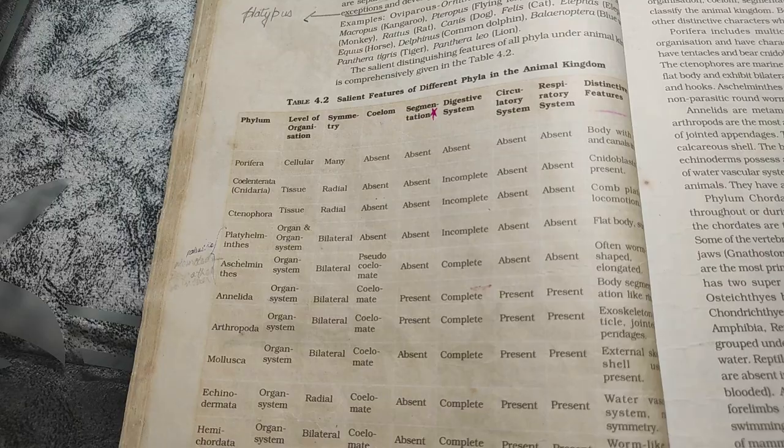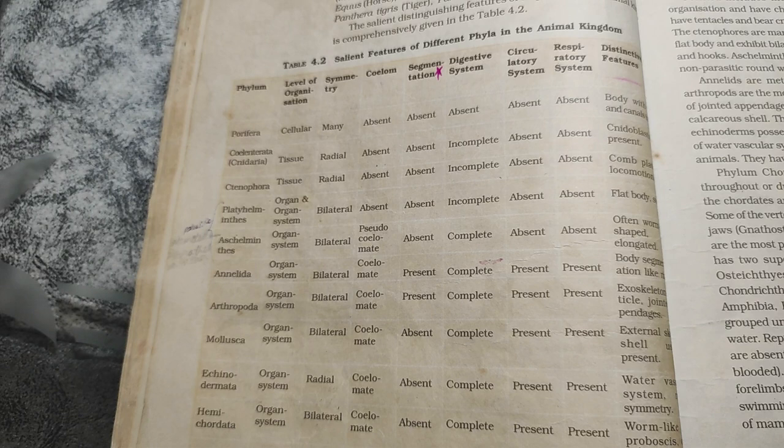Here the salient features of the different phyla of the animal kingdom are shown. This is a very long table, but it represents everything of the animal kingdom in a comparative way.